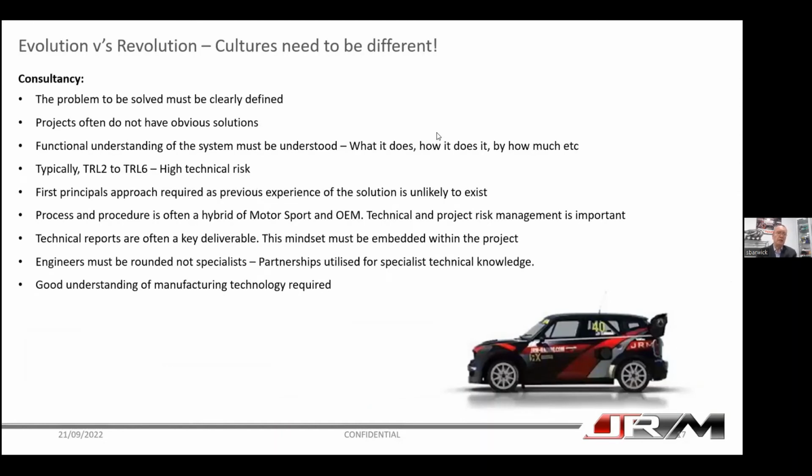Consultancy, as I mentioned earlier, a lot of focus is required on solving a problem. What do we need to do? Often there aren't obvious solutions, so we need to understand what they are and how we deal with that. So the consultancy, if they don't know what the solution looks like, they've got to develop it.